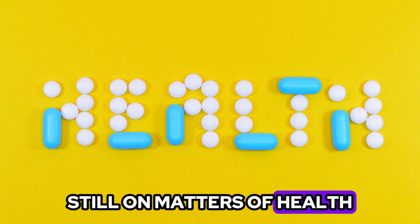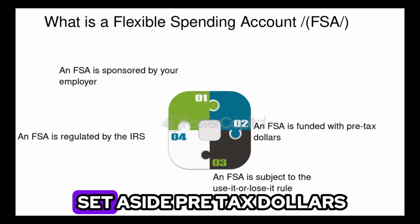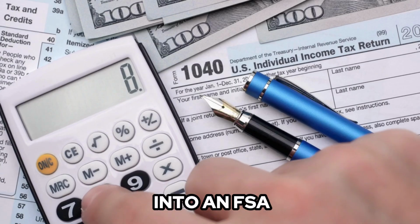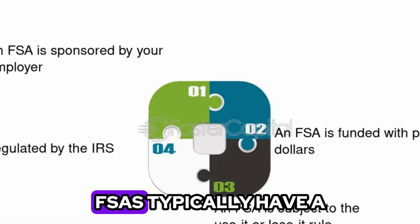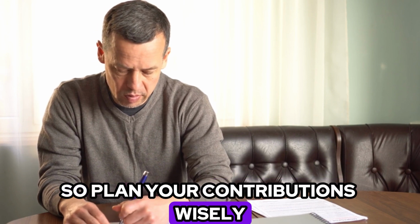3. Open a flexible spending account. Still on matters of health, FSA is another tax-advantaged account often offered by employers that allows you to set aside pre-tax dollars for healthcare or dependent care expenses. The money you put into an FSA reduces your taxable income, but remember, FSAs typically have a use it or lose it rule, so plan your contributions wisely.